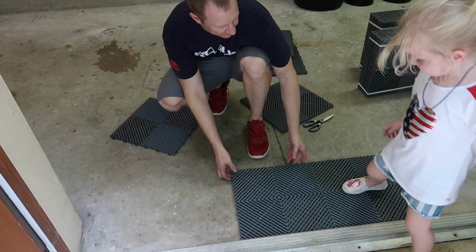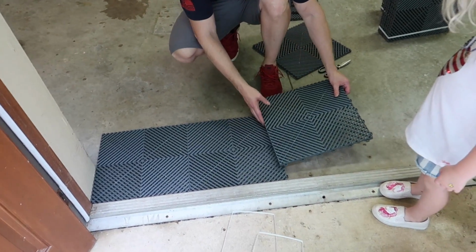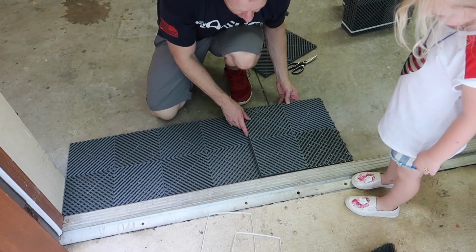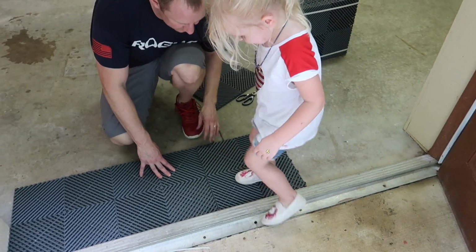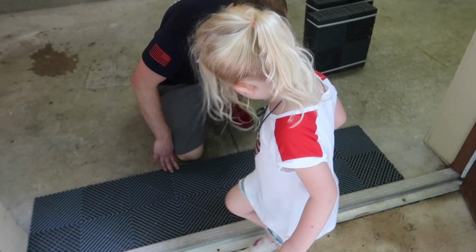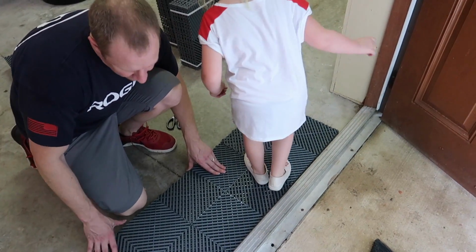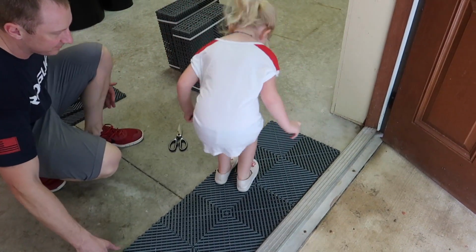Alright, stand off. Do it right here. Just do this. Kate, is this your favorite part? You go. You're gonna be way better than you were last time we did this at the house. You were a lot littler then. You're heavier now. Good job.